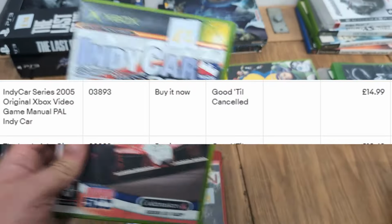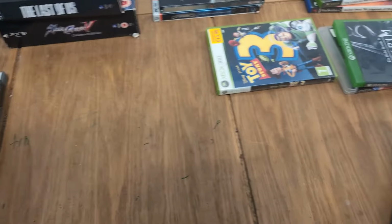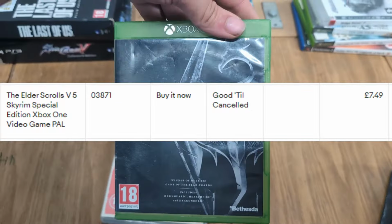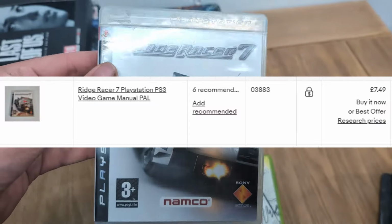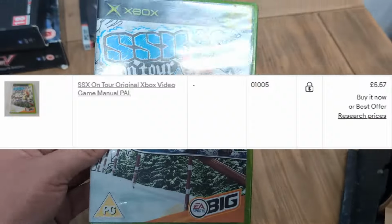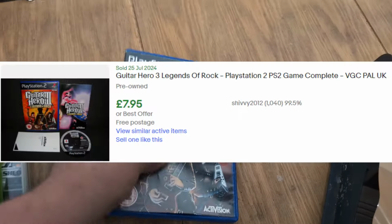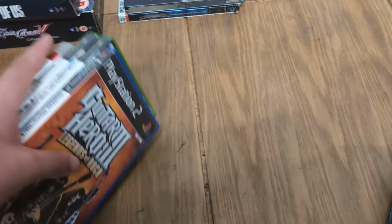This one, £2. Carbon on the PS3 for £8. Toy Story 3 for £3. These are £1 each, so Skyrim Special Edition and Resistance 3. These were 50p each, so Ridge Racer 7, SSX on Tour, Lord of the Rings Two Towers, and Guitar Hero 3 Legends of Rock on the PS2. That's those.